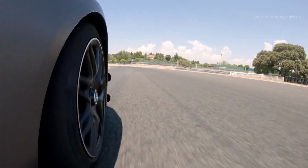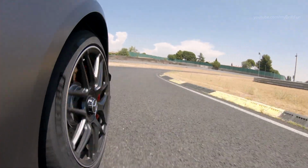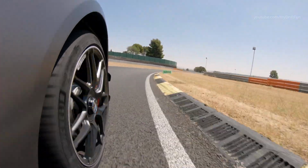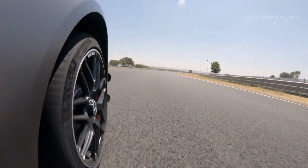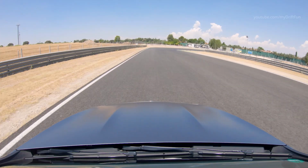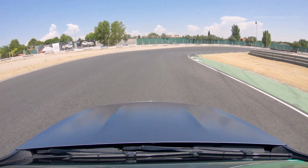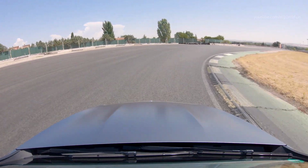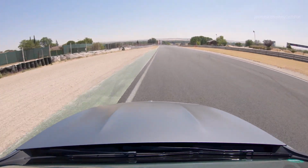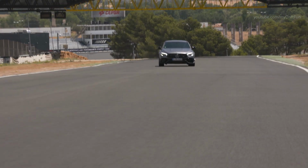The S models are equipped with 19-inch light alloy wheels in a 5 twin-spoke design, with a width of 8.5 inches for the A45S 4MATIC Plus and 9 inches for the CLA45S 4MATIC Plus. The attractive aluminium rims are aerodynamically optimized and painted in tantalum gray with a high-sheen finish, and shod with tires in size 245/35R19 and 255/35R19, CLA45, respectively.